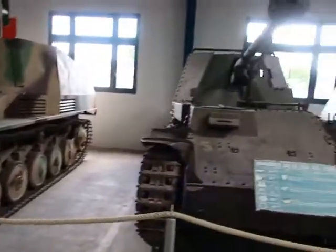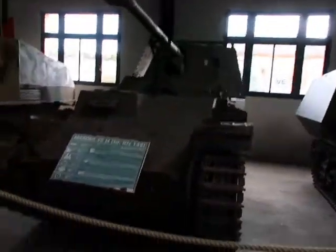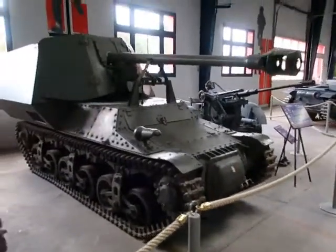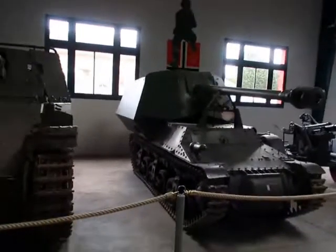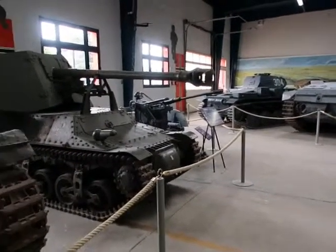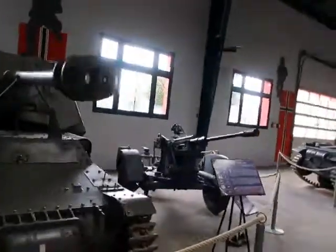And again, these are just superb. The condition they're in, they've obviously been very beautifully looked after. And here's an early Marder, Marder 1, so very early. You can see how small this is compared to the other vehicles. That's a Marder 1, and if I just turn round, that's at the back of a Panzer 2 and a Panzer 3. It's like a baby. Still had a 5-man crew.